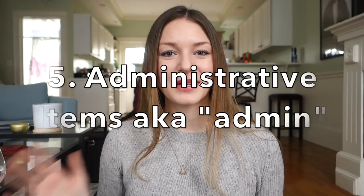So item number five is administrative items. And I'm getting closer to the end of my list here and I'm going to be heading towards work soon, thankfully. And administrative items are making things like engagement letters. We might have to set up a charge code for a client. We might have to make a T letter that goes to the client. It's just kind of little things like this that help get the ball rolling with a client.